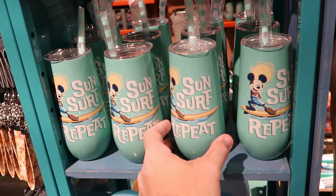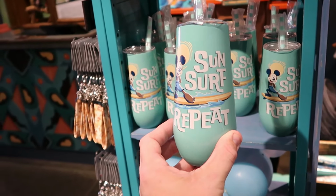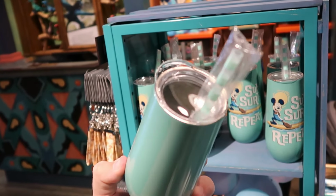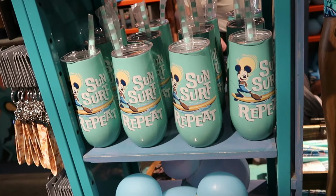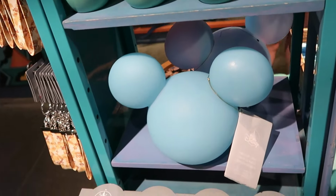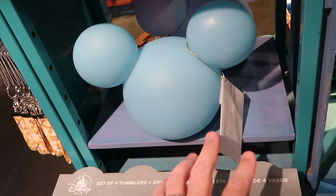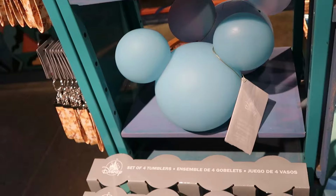And so much brand new summertime merchandise that they do have. Here is a stainless steel cup. It says Sun Surf Repeat, again with Mickey Mouse. You do get the straw there with the pinstriping. That one is $28. It looks like they even have a brand new desk or tabletop light. Again with huge design here with Mickey Mouse. These are $35 a piece, but a really nice night light for a kid's room.